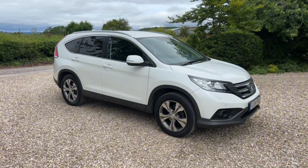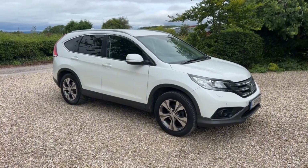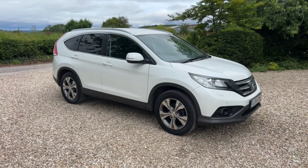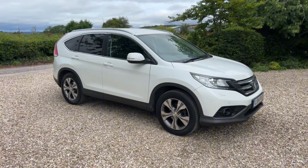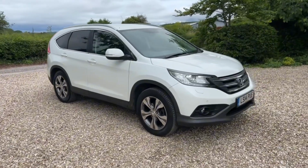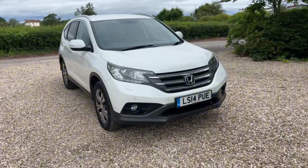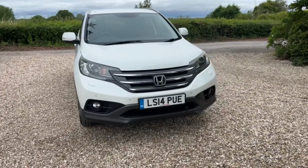Plus it comes with the optional sat-nav, which is from the EX model, the big one with the larger screen, and a reverse camera. It's a really nice spec car, this one. It's been kept very, very nicely. Finished in white, which always looks good on these with the privacy glass and the black trims. Go around the car for you.